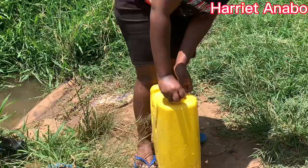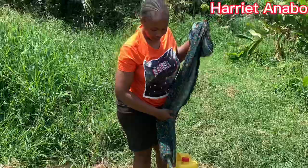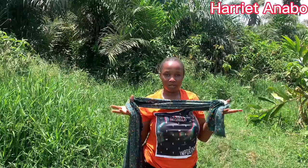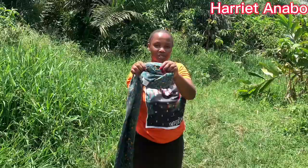Then after, if you have a cloth, we use this to prevent the jerry can from over-pressing your head when you're carrying it. So you do like this. If you have a cloth, you can even use the banana fibers to do that. But today we don't have banana fibers. So I'll use my lasso, and then I'll make a circular form of it. Gently. Let me know how you call this in your village or anywhere that you're watching this video from.